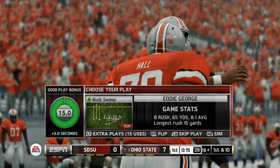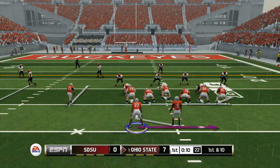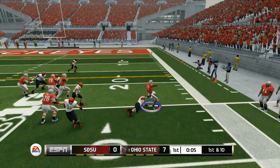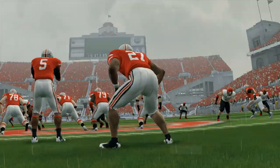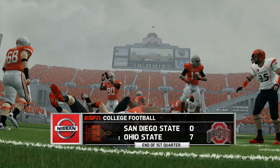From the 28-yard line, first down. And he has it on the corner. He's at the 20. Brought down at the 17. That's good enough for another Ohio State first down. Oh, we had a pitcher's duel in that low-scoring first quarter. 7-0, Ohio State.